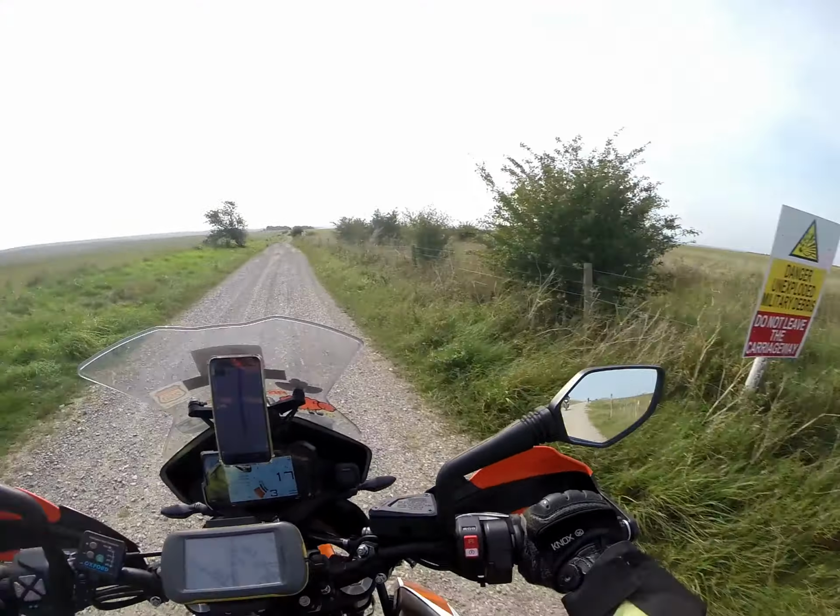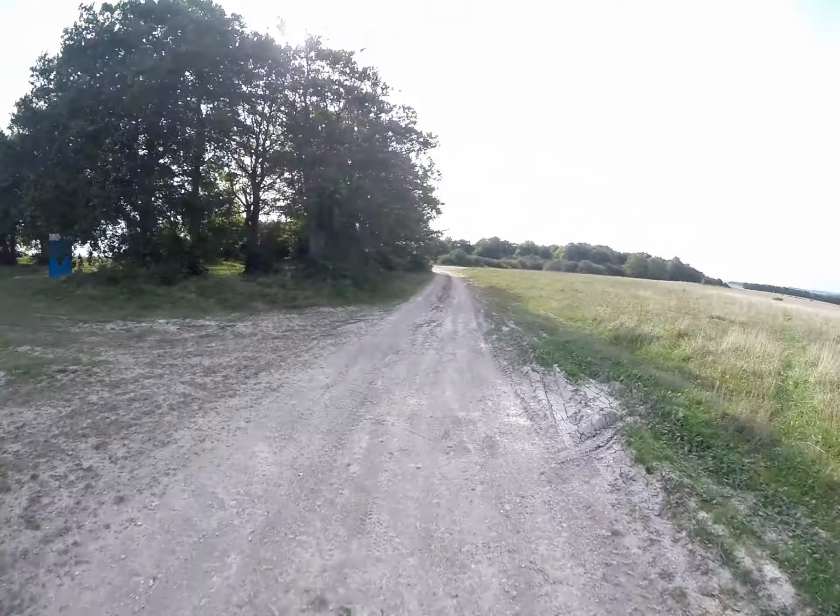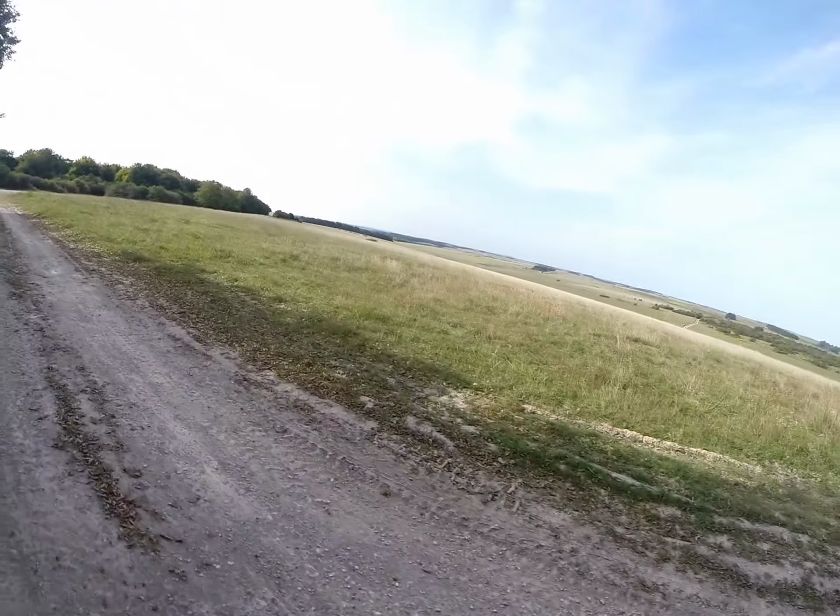First trail. The bike feels pretty loose with the gravel underneath. That's what you want when you're out on the plains, isn't it? A couple of toilets, public loos, eh? You never know when you might get caught short.